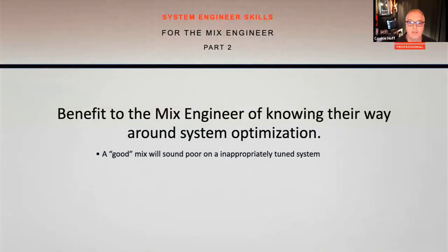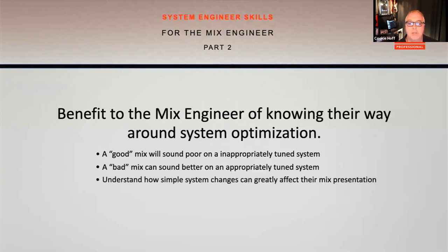All right, so let's get into this. The benefit to the mix engineer of knowing their way around system optimization. Now, this is in quotes: a good mix will sound poor on an inappropriately tuned system. I think we can all agree on that. And a bad mix, it's all subjective, can sound better on an appropriately tuned system. And it's important for the mix engineer to understand how simple system changes can greatly affect their mix presentation.